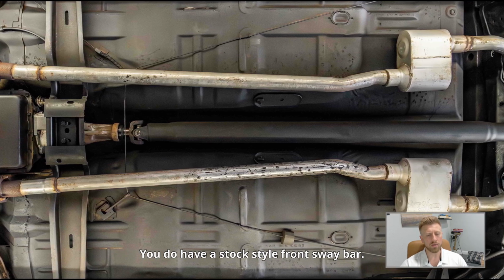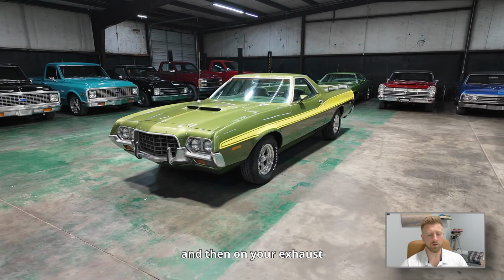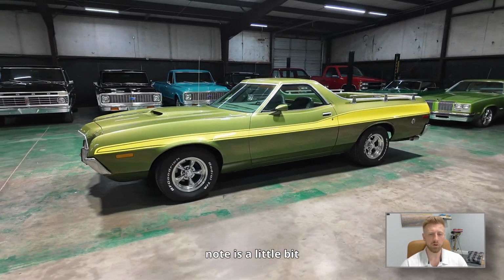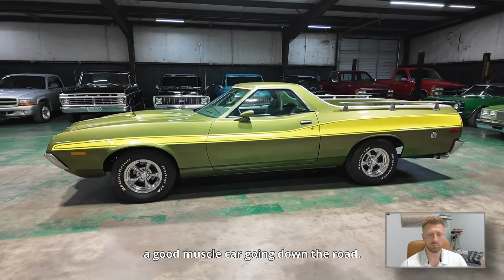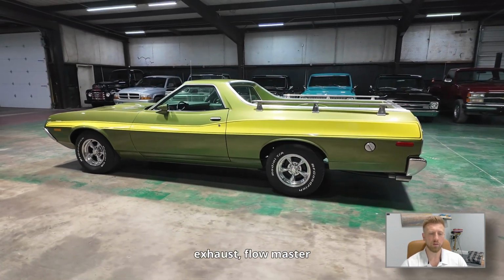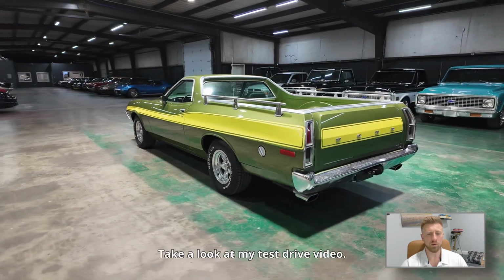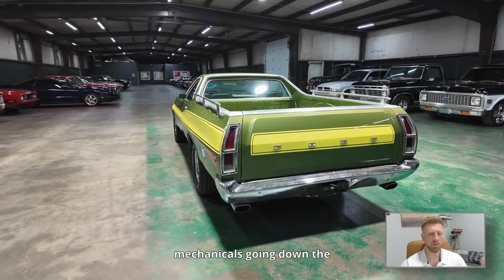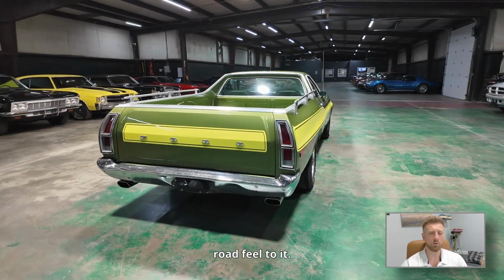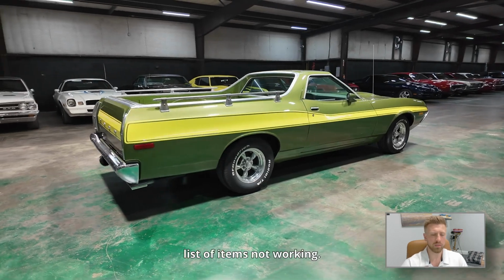You do have a stock style front sway bar. You have your factory Ford 9-inch rear. And then on your exhaust, it's a full aftermarket dual exhaust. I will say the exhaust note is a little bit aggressive, but sounds like a good muscle car going down the road. You have a nice set of headers, dual exhaust, Flowmaster mufflers, and then full tailpipes coming out the back. Take a look at my test drive video. You'll see me talking about the mechanicals going down the road, but it has a good stock style road feel to it.